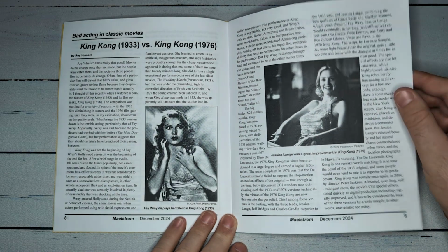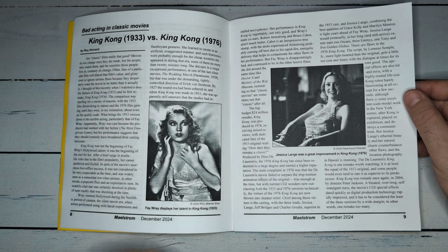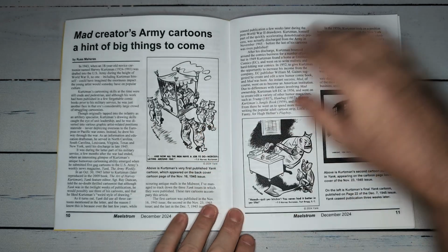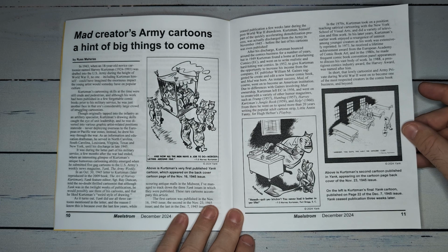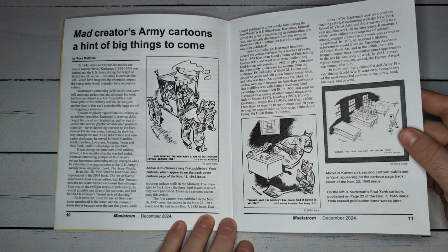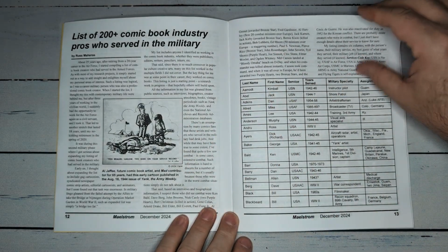Then an article by Roy Kennard, Bad Acting in Classic Movies, comparing King Kong movies from 1933 and 1976. Talking about Harvey Kurtzman and some of his Army cartoons. Harvey Kurtzman being, of course, from EC Comics. But he did some work for the services as well. And then this was really cool.